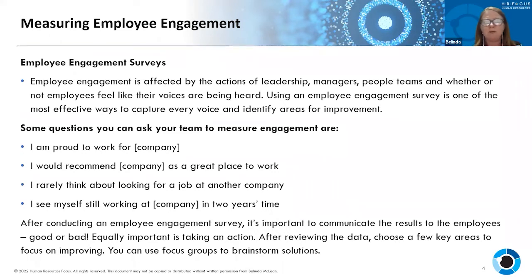So whether or not employees feel like their voices are being heard is something that is important when it comes to engagement. So when you're using an employee engagement survey, it's an effective way of capturing what your employees are actually thinking and how they're feeling within your organization. So I've just put a couple of questions, like four or five questions to start with.